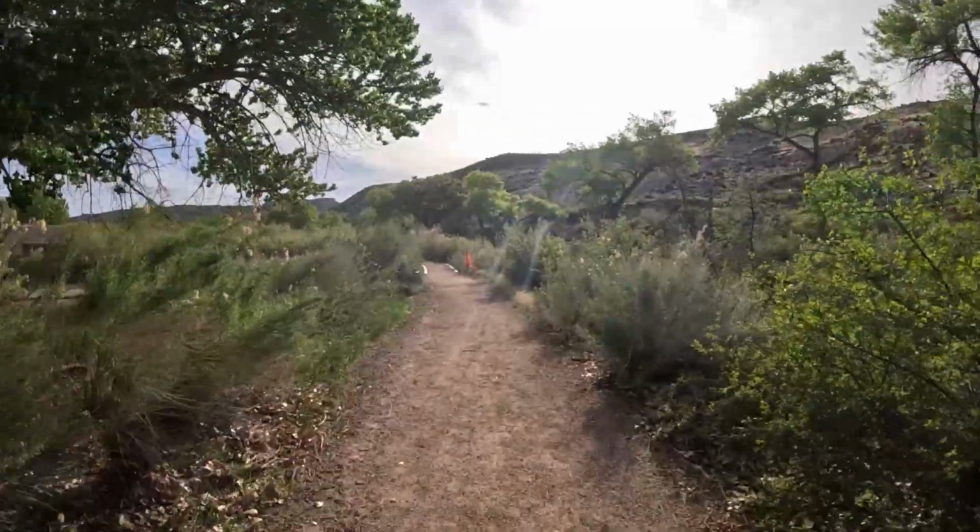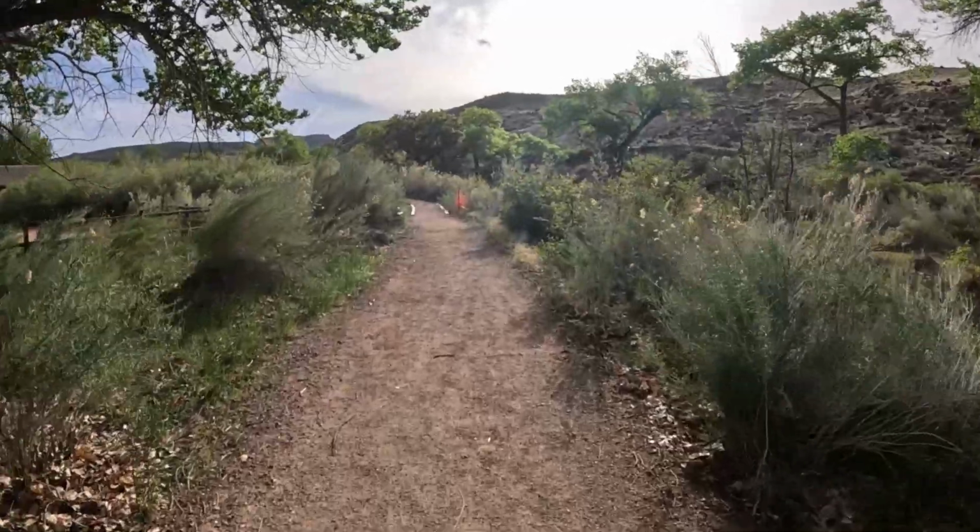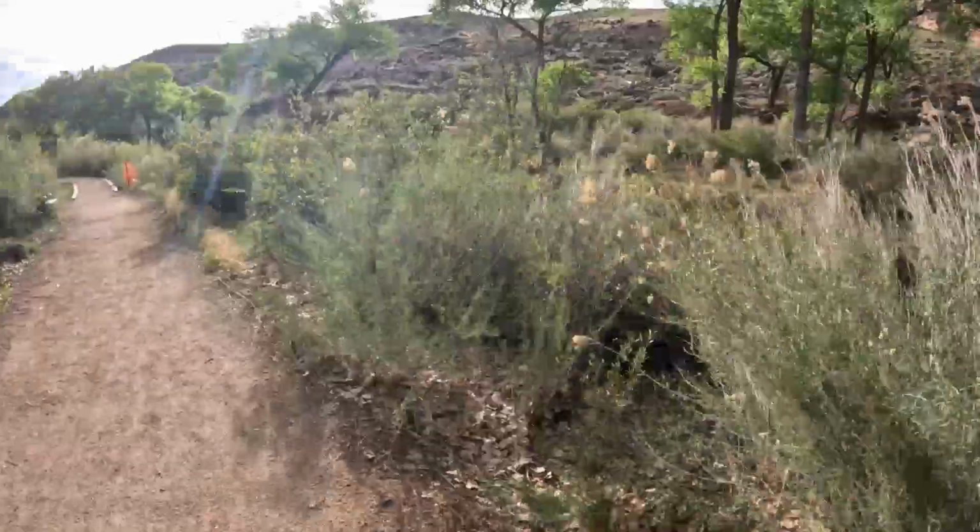It's so nice out. I just wanted to take a little stroll. These last couple days have all been on the longer side of hikes through rocky terrain. It's nice to just slow down and take a walk by a river every once in a while.